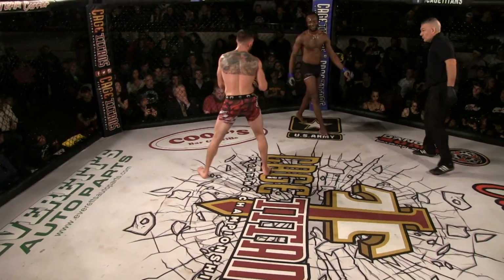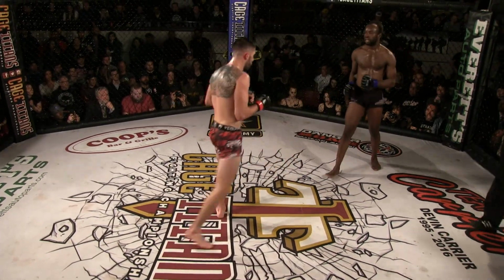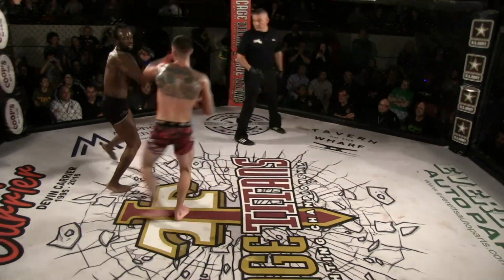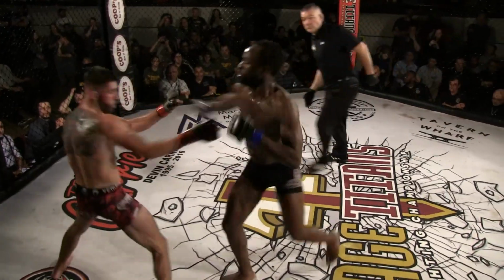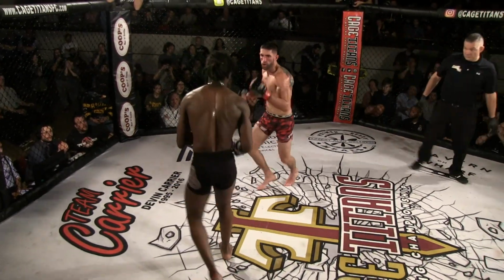Ooh, I can't tell which landed there. Yeah, I think those hooks landed. Gotta watch the screen more. Yeah. But I was saying Shahin changes his stance at the right time. He catches with that right hook when Mpofu comes in. Yep. He's timing it really well. Another nice leg kick, too.